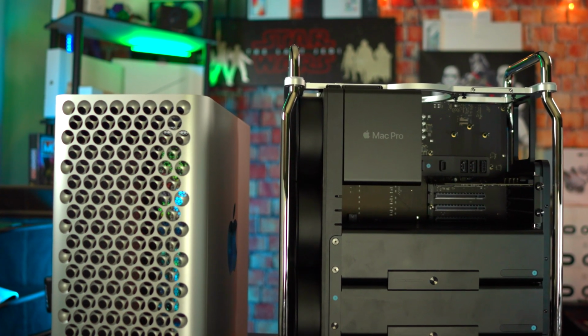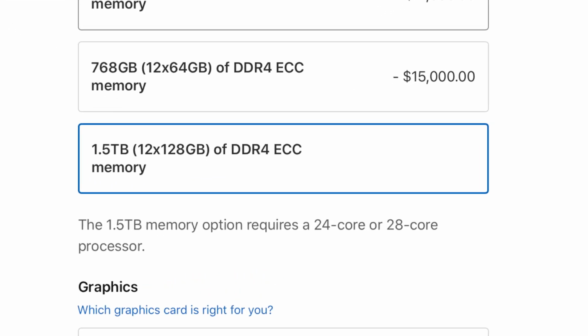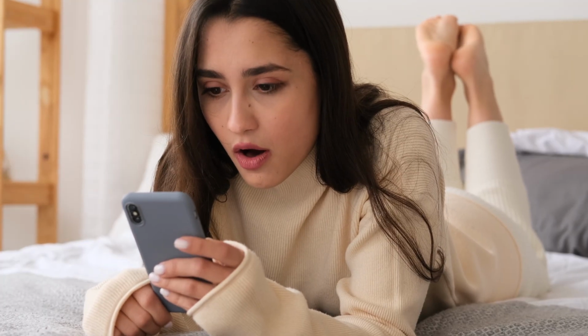Let's talk about that. The best you could do in a 2019 Mac Pro right now is pretty much ludicrous. We're talking about a 2.5 gigahertz 28-core CPU, turbo boosted up to 4.7 gigahertz by the way, with 1.5 terabytes of RAM. And 2 Radeon W6800X Duo GPUs, as in 4 GPUs, each of which, by the way, is 27% faster than the Vega 2 GPU, powering Max Tech's Mac Pro. In other words, the best that Mac Pro has to offer is approaching 5 times faster than Max Tech's Mac Pro.